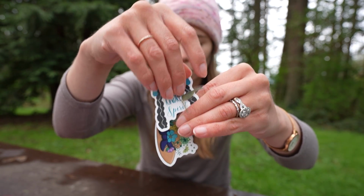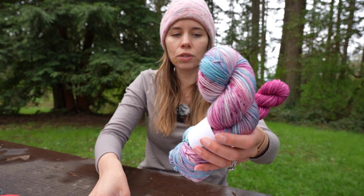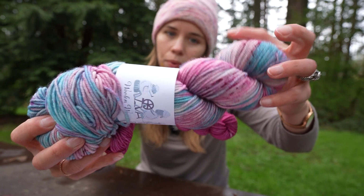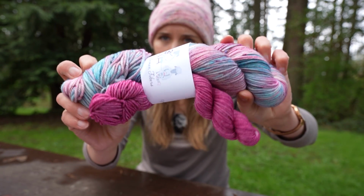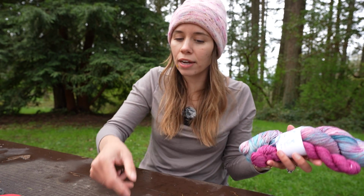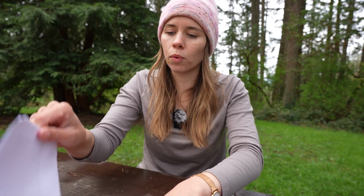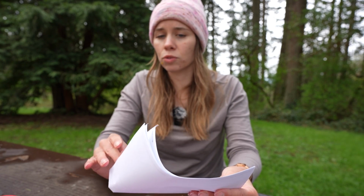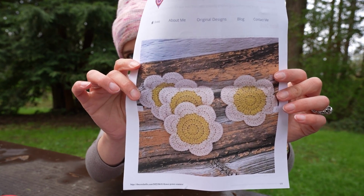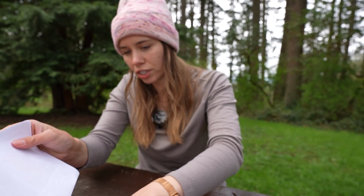There's always some extra little goodies in there, but you can always expect some yarn, and you can choose DK or fingering weight. And here is the colorway. It's called Cherry Blossoms, and it's so, so pretty. Each box also comes with a pattern, either knit or crochet. Again, you can specify. And it comes with a download code for that pattern or the printed pattern as well. I think both, actually. So this is the crochet one.